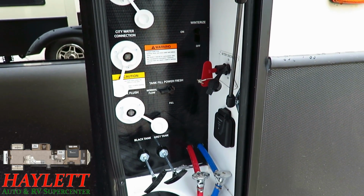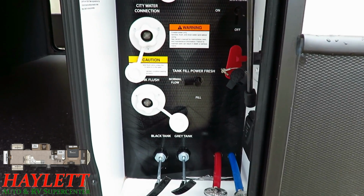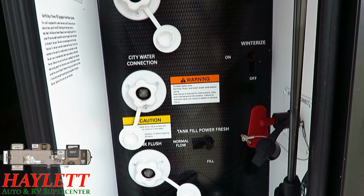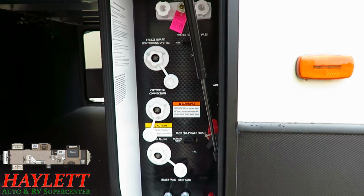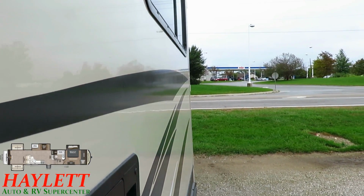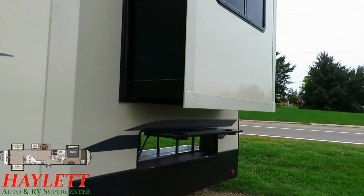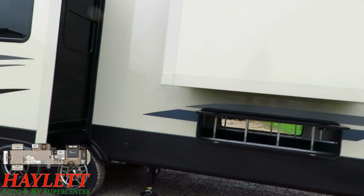Simple battery disconnect, we got a simple side mount solar prep, and everything is just clearly, simply, and easily labeled so that whatever you want to do, whether it's winterize on or off, water heater bypass on or off, it's just not complicated, and that's one of the things I like about these. I also like that really snazzy high gloss skin that they have going on here. If I had hair to comb, I could potentially comb my hair in the reflection of this Montana.